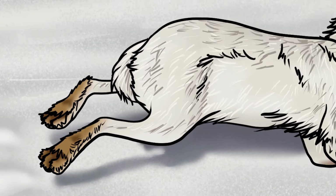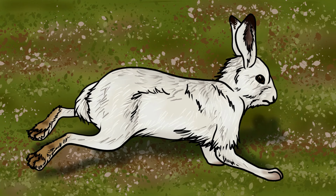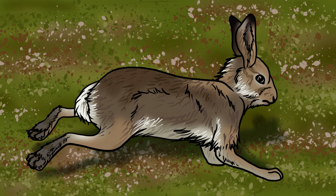If you're on the lookout for this species, one of the best times to spot them is in the spring, when the snow has started to melt, but their winter coat is still present. Interestingly, the Irish variety of this species tends to remain reddish-brown throughout the winter.